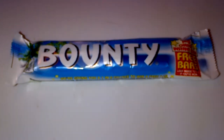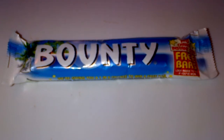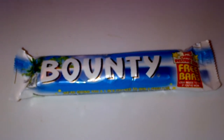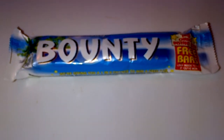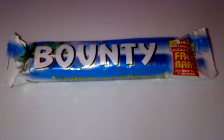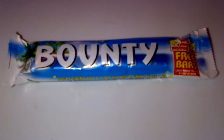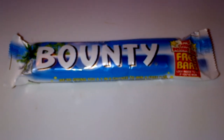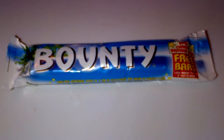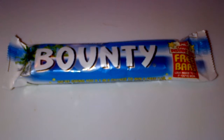Hi everyone, Sweet Review UK here, and today we're having a look at something a little bit different to the other bars that are out there, and it's the Bounty. This is the original version of the Bounty. It was actually created by Mars, so it's a Mars product, and it was released in 1951, first released in the UK and Canada, and it's now sold worldwide.